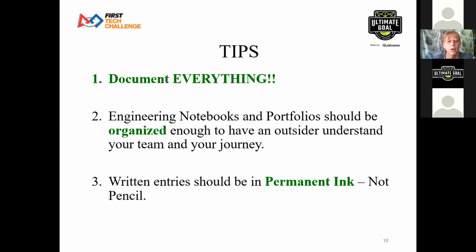Your portfolio and your notebook should be organized well enough that an outsider can understand your team and your journey. Remember, the person reading that portfolio, you will not necessarily be in the room when they're looking at it, because they're not looking at it during your presentation, they're looking at it afterwards. They may have heard 10 other presentations, and now they're going back and looking at your notebook. And if it's not a remote event, they may look at the notebook of a team they did not present to. So think about that when you're looking at it.